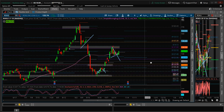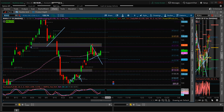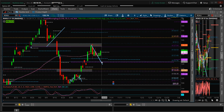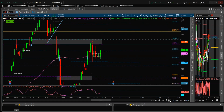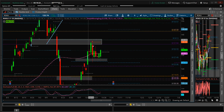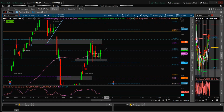So I have been calling this flag on the 4 hours for a week, and I hope you guys got it. I have been calling this for a week, guys. Remember I said this was the key support zone, right here. And we had that trend line that we were watching, and it was squeezing and squeezing and squeezing. And we finally got a move, and we're hitting that 133.53 again.